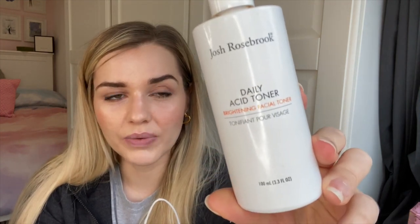The Joss Rose Book Daily Acid Toner. This is gorgeous. It says a daily toner. It's gentle enough that you can use every single day, but it's really effective at resurfacing your skin and lifting your skin and brightening it up, but it's not harsh, so you can use it daily. It's just perfect. It's really gentle, but really works.